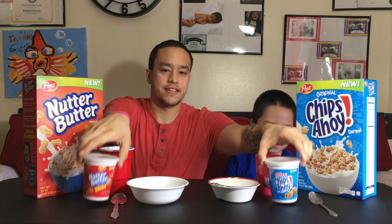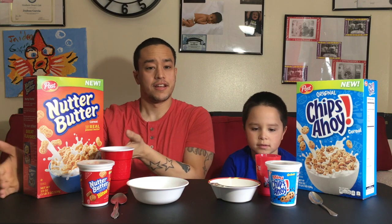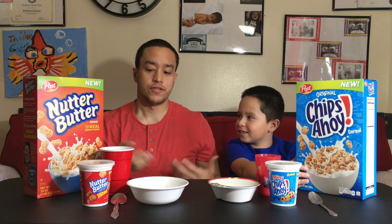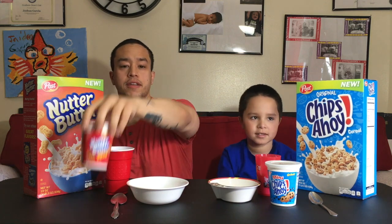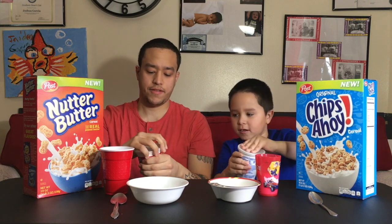But before we start opening any of these two boxes here, we're going to taste the cookies that this cereal is made after, to see whether or not they actually taste like Nutter Butter and Chips Ahoy. So without further ado, we're going to crack open these cookies. Help yourself.